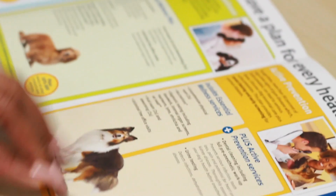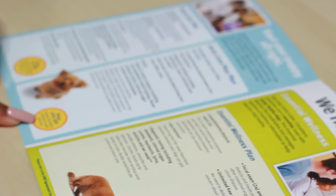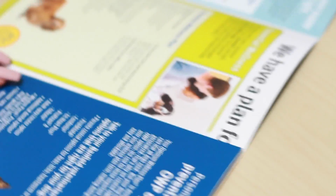And then with the different plans, you do get a different percentage off. So for instance, for Marley and Zoe, I get 15% off nearly all other products and services. So that includes like medicines and things like that. And with Bailey, I will get an additional 10% off of all other products and services. So these are all the plans that Banfield does offer with their Optimum Wellness.